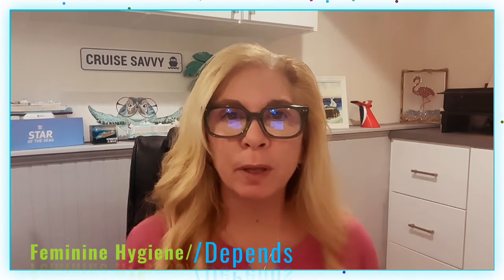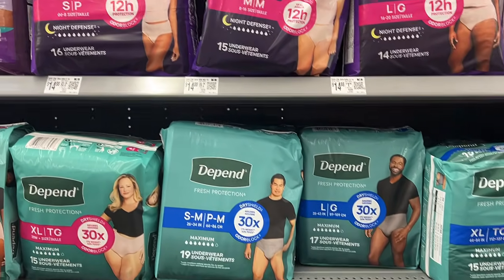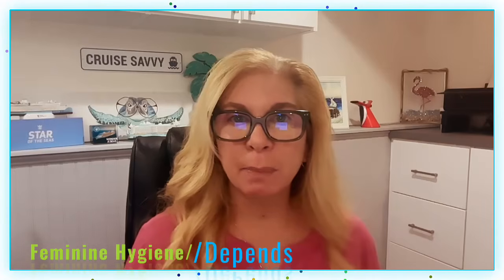The next item is feminine hygiene products. So if someone you're traveling with needs feminine pads or even Depends, you're not going to find a selection on the ship, if at all. And they take up a lot of space when you're trying to pack. So a packing tip, if you need to bring something like that, is try sealing them in a vacuum sealed bag and compress them for traveling. Food savers work great for that type of stuff.